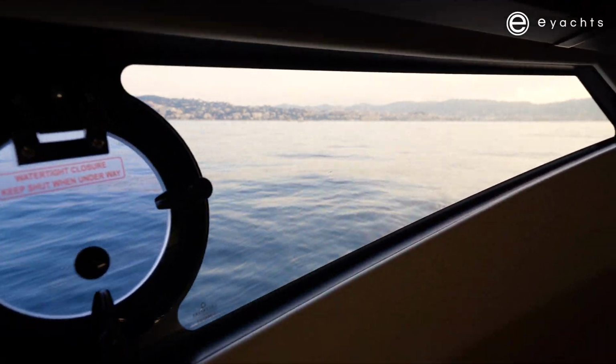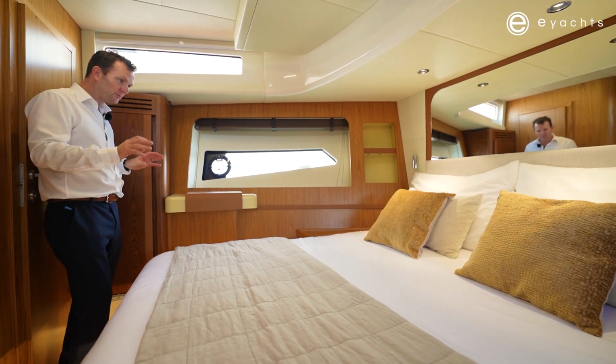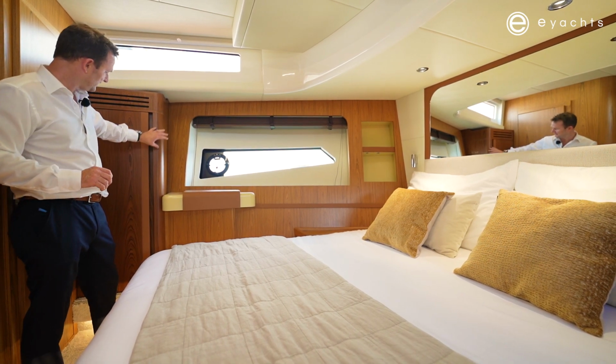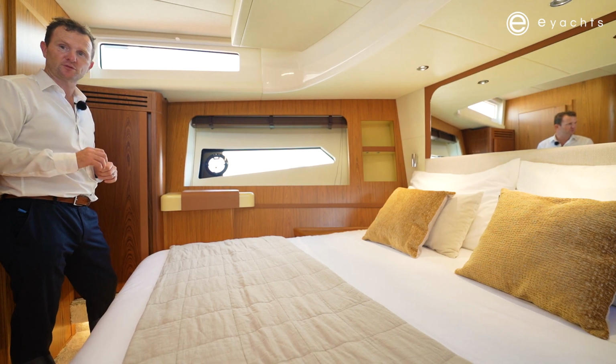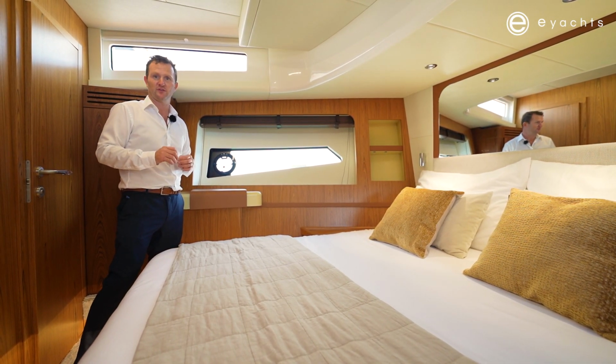As I mentioned in some of the other parts of the boat, thanks to the Casali Italian touch, they've done a bit of a contrast of timber. So you've got the teak here, the teak timber, as well as the rosewood for the cupboards. And you'll see that through the boat. They're subtle touches, but just a nice way to break up the whole ambience of this boat.